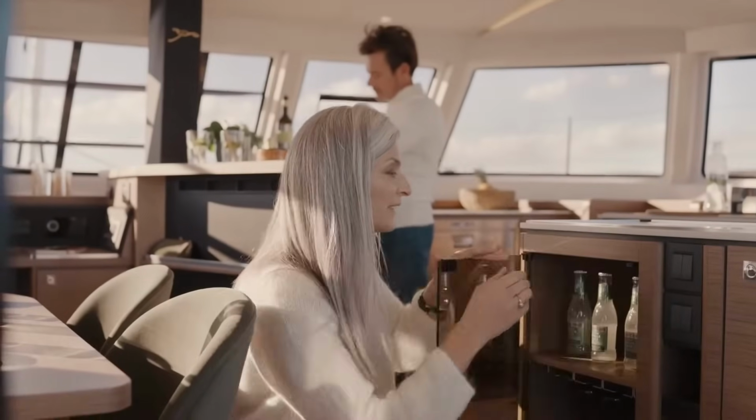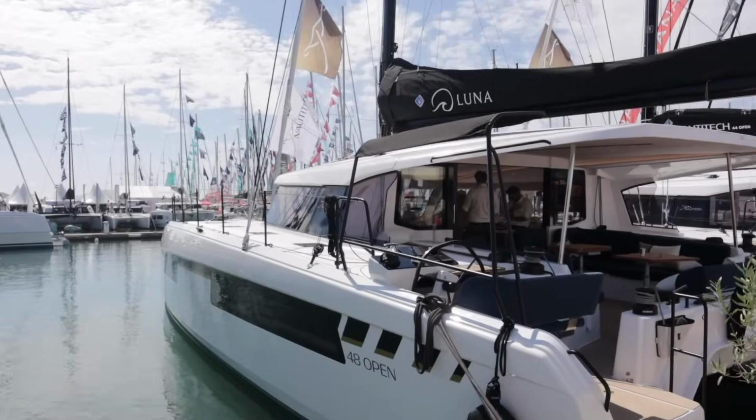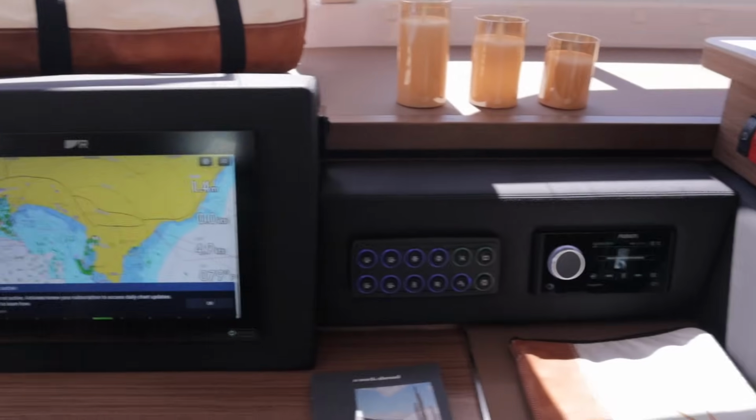Inside, it's just as impressive. A spacious, beautifully fitted out interior that's both practical and inviting. Add in dual steering positions, smart design touches, and all the comforts you could want. This is a boat that would be truly worth a closer look.